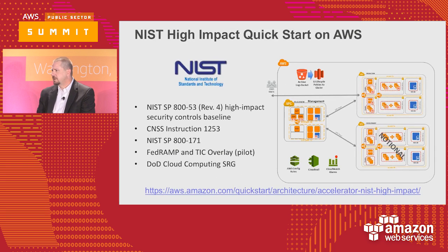We talked a couple of times about the enterprise accelerators, the quick starts from AWS. There are several of these out there, and just in case you're not familiar, I want to spend a little bit of time talking about the NIST High Impact Quick Start on AWS. Something Brett and I worked on and delivered a presentation on last year, actually. And this is really, really exciting.